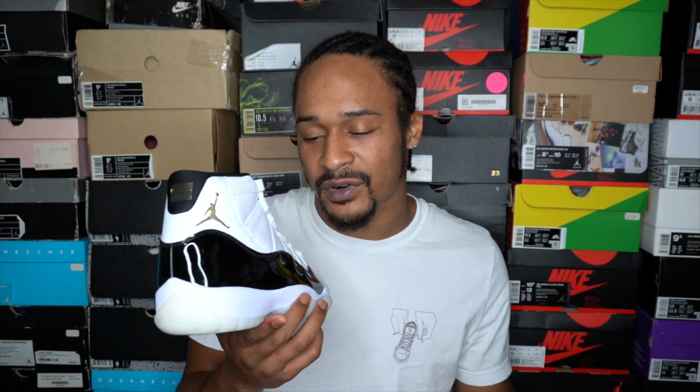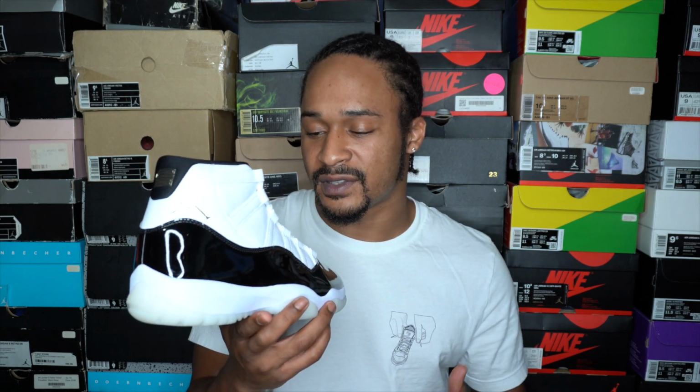I don't care what name they want to call it. I can call it gratitude or whatever. We know what you was thinking of when you made this shoe. And at first I was thinking that it was weird that these didn't come with the hang tag that the 06 pair did, especially because they did it on the Defining Moment 6s when they re-released. But now that I think about it, like I said before, they didn't get it because it's not supposed to be a Defining Moment shoe.